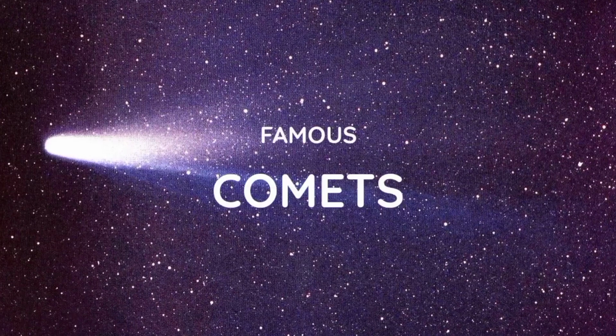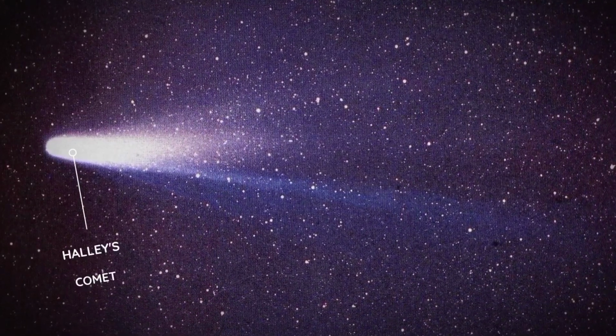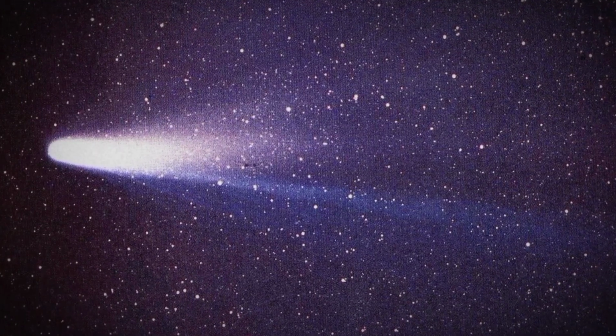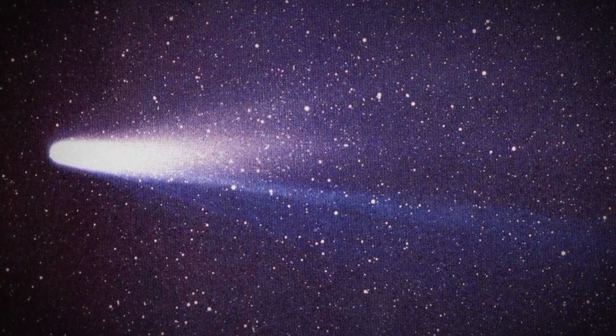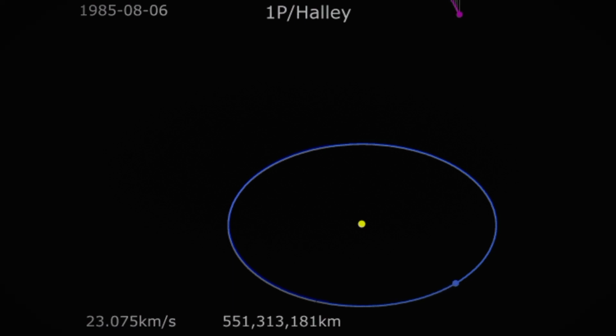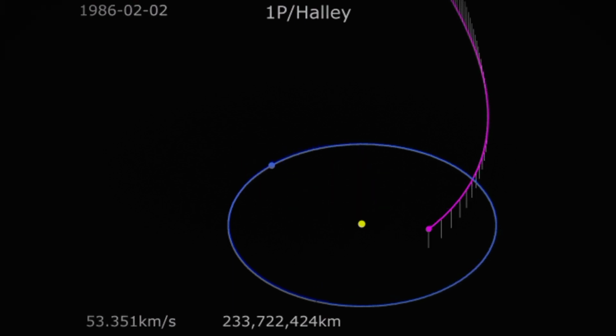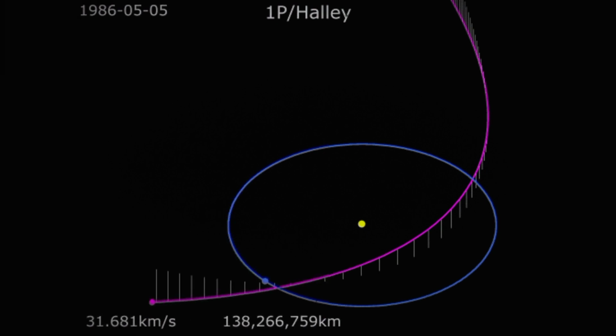Famous comets. Halley's Comet is likely the most famous comet in the world, even depicted in the Bayeux Tapestry that chronicled the Battle of Hastings of 1066. It becomes visible to the naked eye about every 75 years when it nears the Sun. Halley's Comet last zoomed near Earth in 1986.